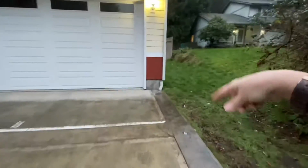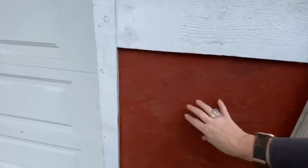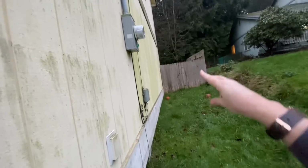Got downspouts supposed to go into the ground here. This looks like just a plywood type siding. This is a cement hardy board. This is also like a milled plywood, and this is ready to have a pressure washing. I see the need for probably touching up the paint this spring and caulking.